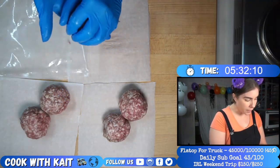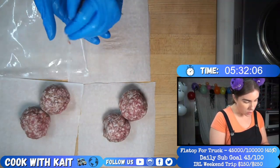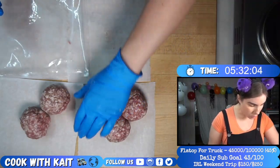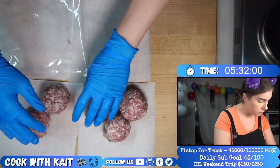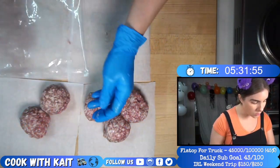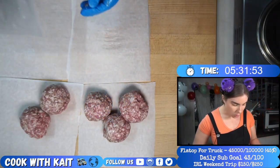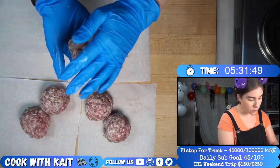Okay, so we got 5 sausage patties. Nice. I was aiming for 4, so that works. That one's just a bit smaller. I'll take that off. Maybe that. Even it out. Notice how I didn't really overwork the sausage at all. Just kind of loosely balling it up. Do a bit more.